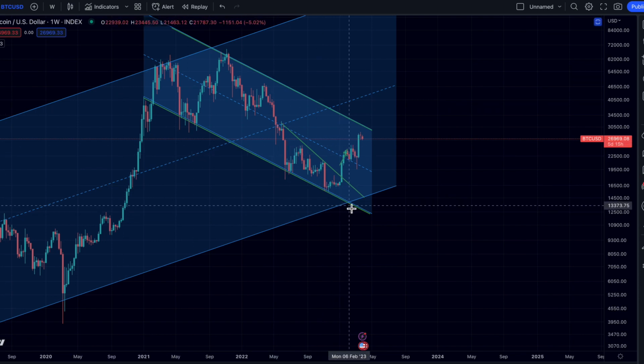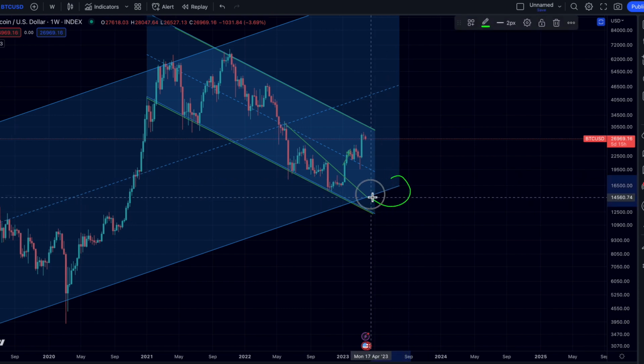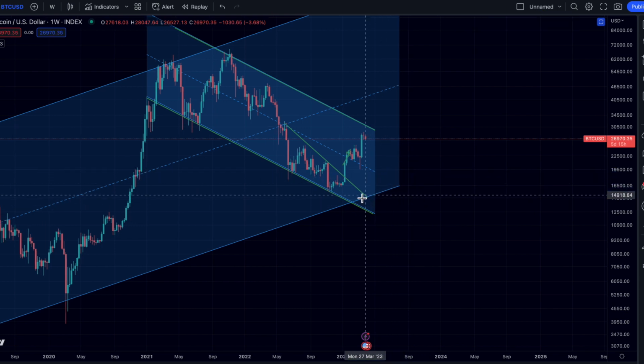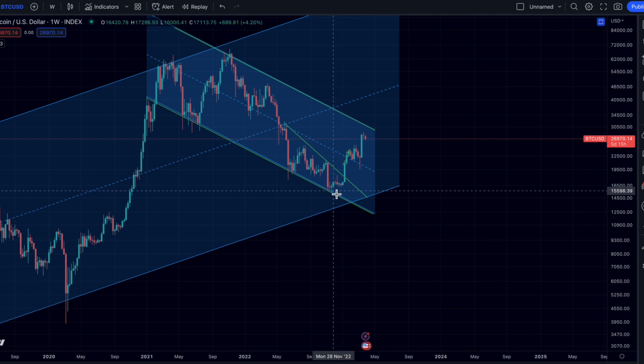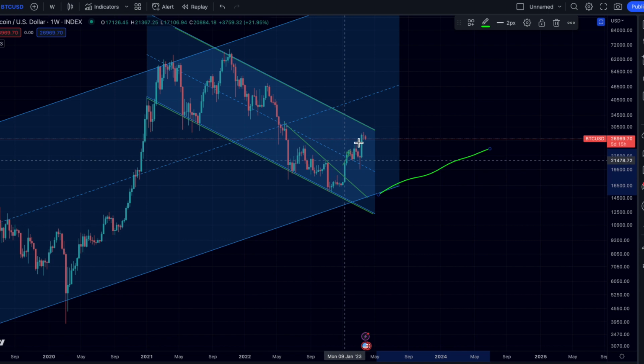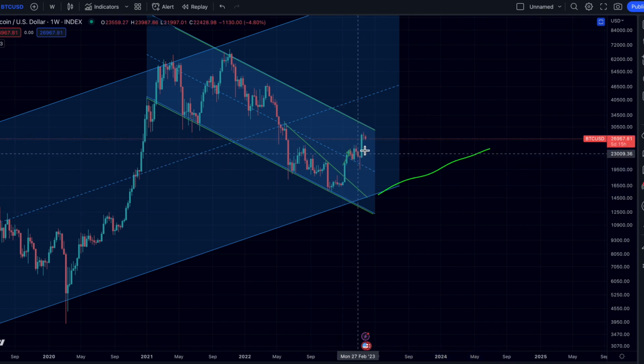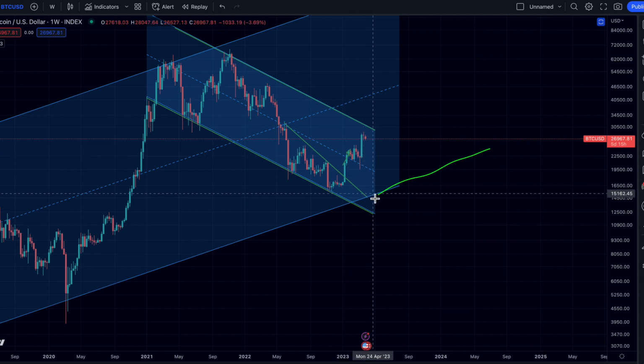So I think there is a possibility that we are going to touch this support sometime in the future. But the further in time we are going to meet this level, the higher this level will be. That would be like if we would touch it right now, which would be very unlikely, because Bitcoin is quite far from this level, right?